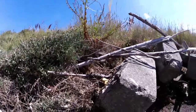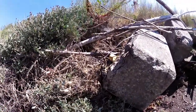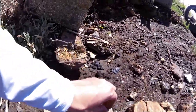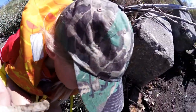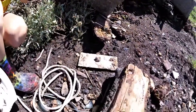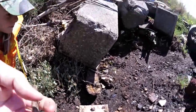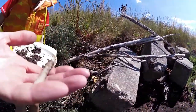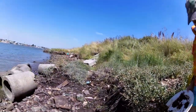Oh, look girls, there's a spoon here. That's old, isn't it? And is that a bit of a pipe? Yeah, another bit of a pipe, I think. We just got to get a bowl. Oh, is that one? That's a bit of metal, that one. Actually, that feels a bit heavy for a pipe. I think that's a bit of metal as well.